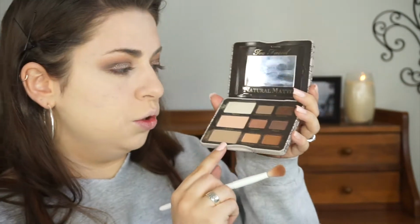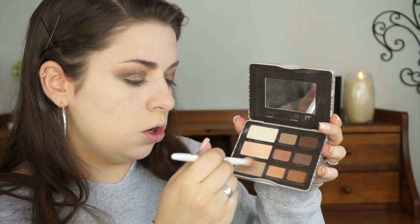I'm just gonna take the two shades Nudie and Sexpresso underneath the lower lash line. Focus on my face, please, and thank you.